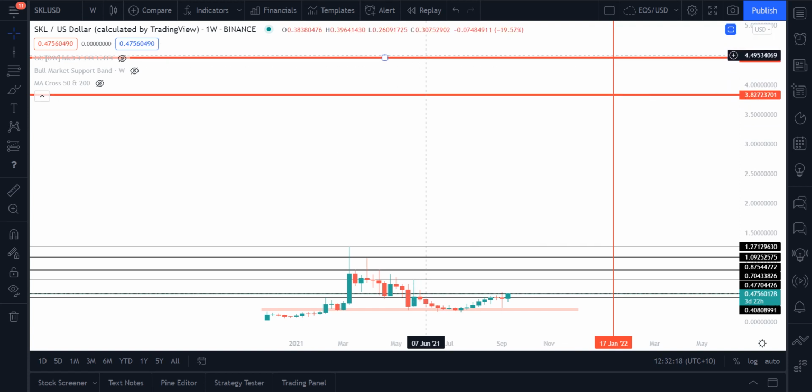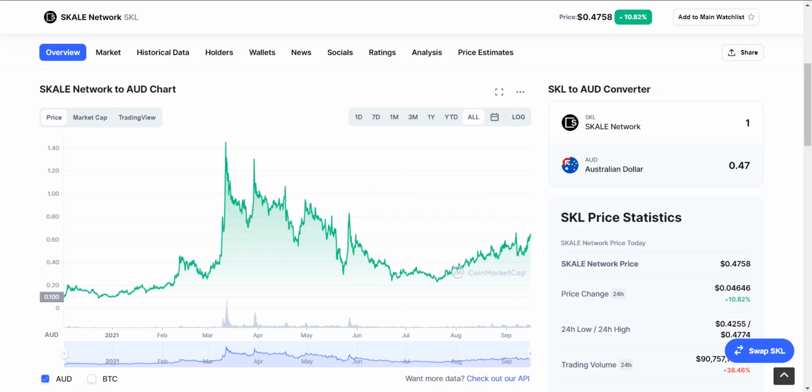That is my rough price prediction for SKL, and I'm going to show you a reason why I don't think that price prediction is actually low enough, because I talked about this yesterday in the GRT video extensively, so it's kind of topical that I'm doing an SKL video today as well. Some of you might just remember this entirely, and it's kind of the same principle here.